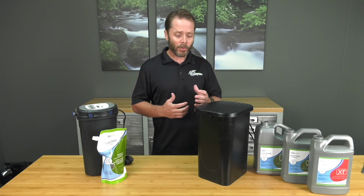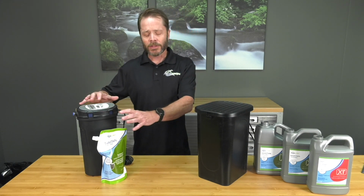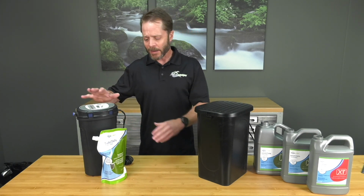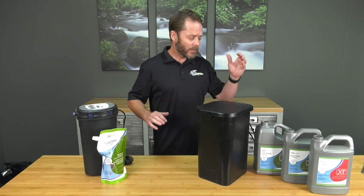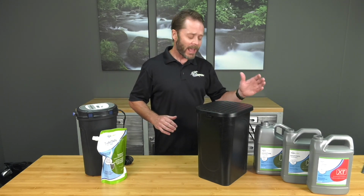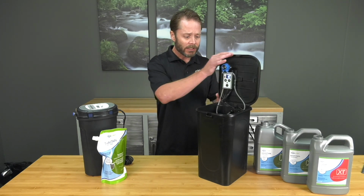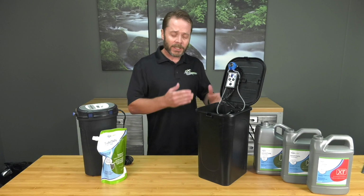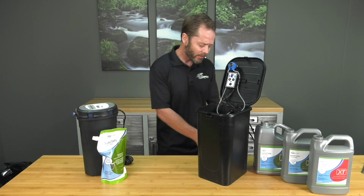As I mentioned before, we are using bottles now instead of bags. So we're still selling the current dosing system with the bag. I brought this out here so you can see the size and scale difference between the two units. The bottles we have right here, we're going to have the full gallon and the half gallon. Obviously they fit inside the unit right here. You can fit in 1 gallon or 2 half gallons.